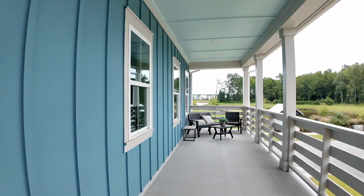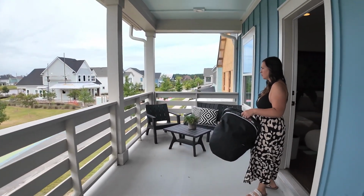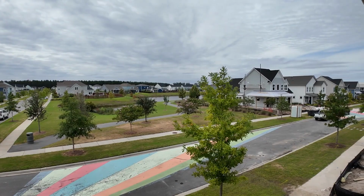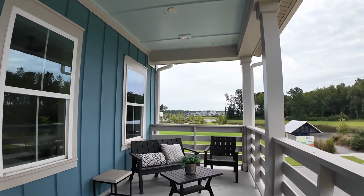is this front balcony. Check this out. This is the length of the whole house. And if you just need a little spot to come out on a beautiful day like today and just get a little rest and relaxation, a little peace and quiet. Yeah, this is really huge. I mean, this is massive.